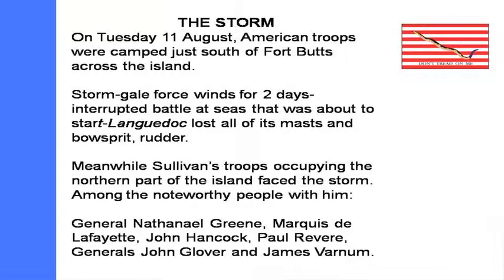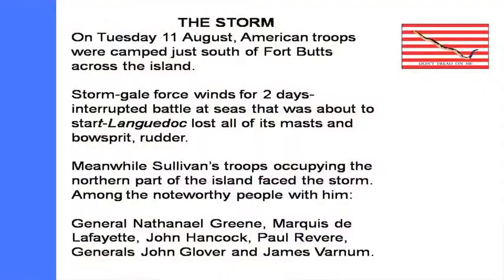So Sullivan's troops were in the same storm, uncovered. Some of them had tents, a lot of them didn't have tents. They had blankets, which didn't help much. And in this lineup, across from Fort Butts, both directions, to Lehigh Hill, as we call it today, on the west, and over to just about this area on the east, there were some noteworthy people there. Nathaniel Greene was one. Lafayette was there. John Hancock was there in command of some Massachusetts troops. Paul Revere was there. And Generals John Glover and James Varnum. Glover from Marblehead and Varnum from Warwick. Wasn't he Cranston yet, I guess.